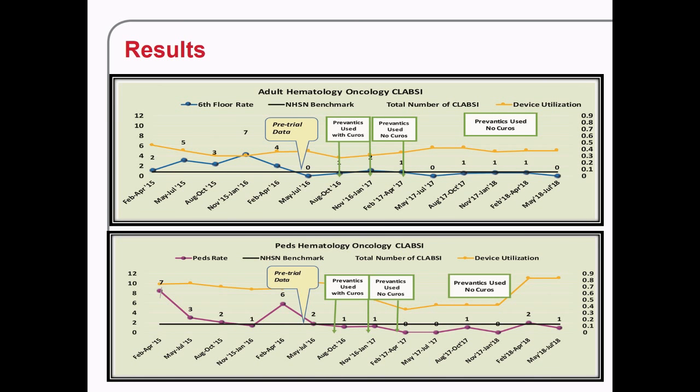So what we really looked at: 2017 was our post-trial period, starting in January, and we monitored all the way through 2017 and continued to hover around 0. And 2018 is the end, through the summer. In all areas, we have hovered under the benchmark.